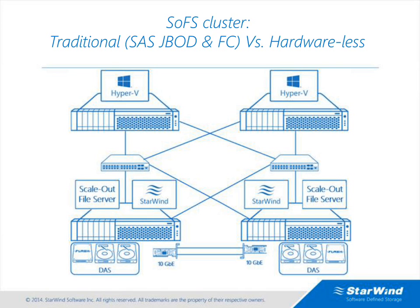Then scale-out file server cluster sees this block storage as a single disk, says, okay, I'm going to build my cluster on it. I'll put my CSVs on it, and this way I can do a continuously available file share for my Hyper-V servers. But the trick is that scale-out file server thinks that there is some sort of shared hardware, but in reality, there is no shared hardware. It's essentially just the local storage of each server getting mirrored with every written block of data, and the caches between these servers getting synchronized.